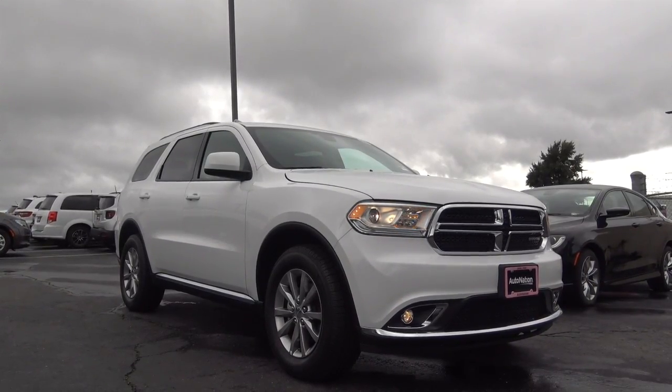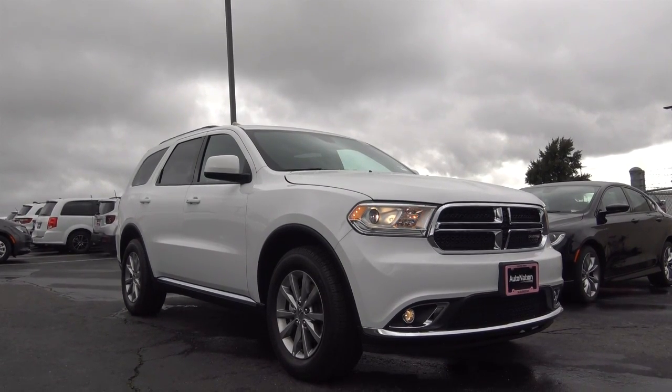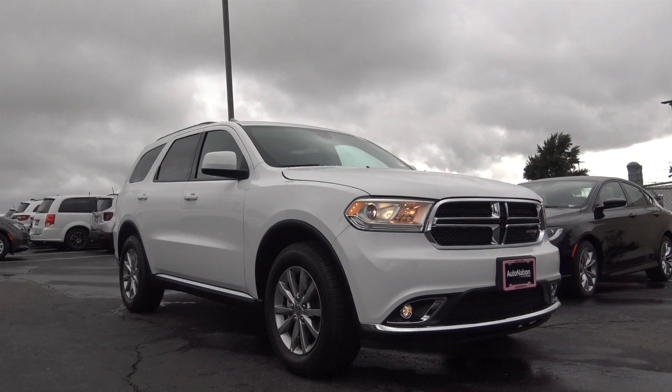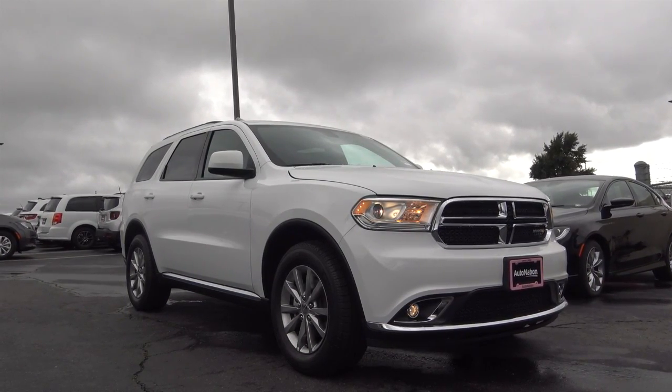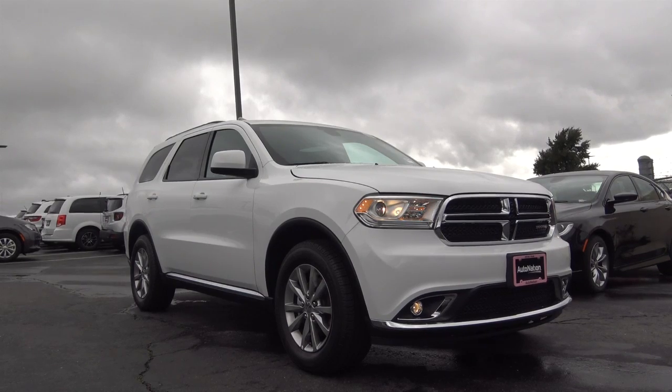Now, competitors of the Durango, you have the vehicles in the full-size crossover SUV class. This includes the likes of the Ford Explorer, the new and upcoming Chevrolet Traverse. We also do have the Toyota Highlander and the Honda Pilot, as well as the Mazda CX-9.